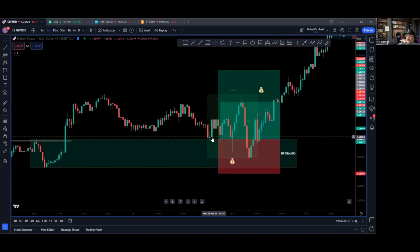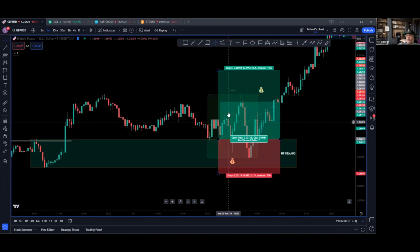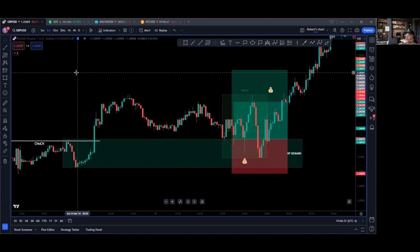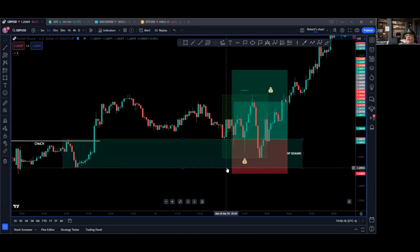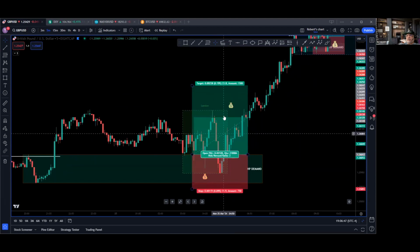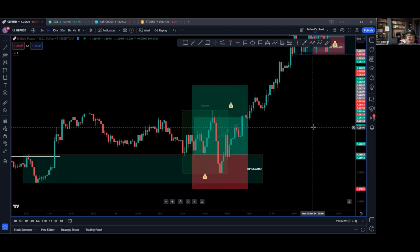Okay. So the moment that this touches right here, the pending order would trigger. This is GBP USD. So on GBP USD, I only have a 2 pip stop loss buffer, okay? Buffer below, 2 pips, all right? And 2-to-1 is the goal, okay? To always get 2-to-1. All right.